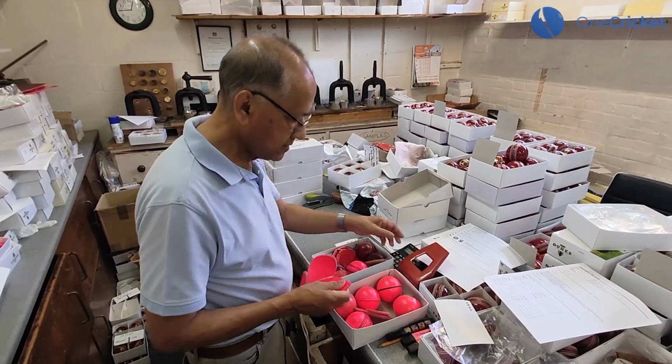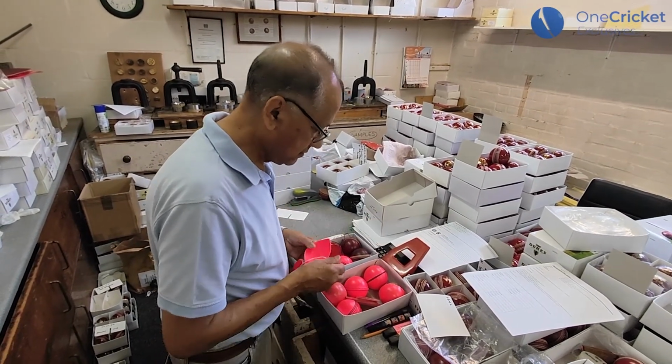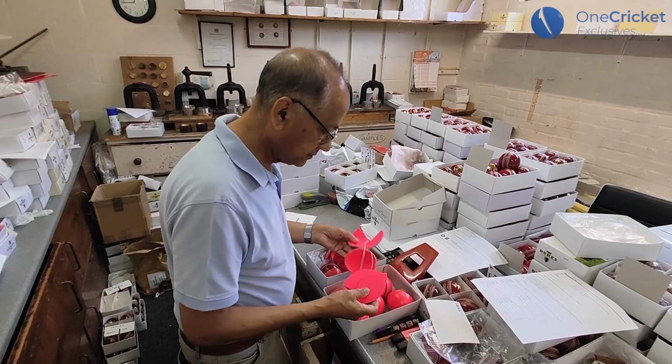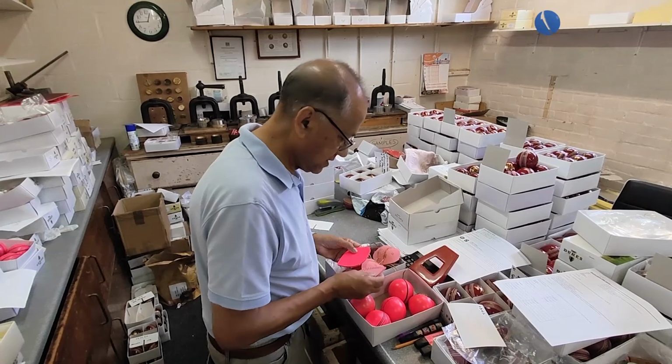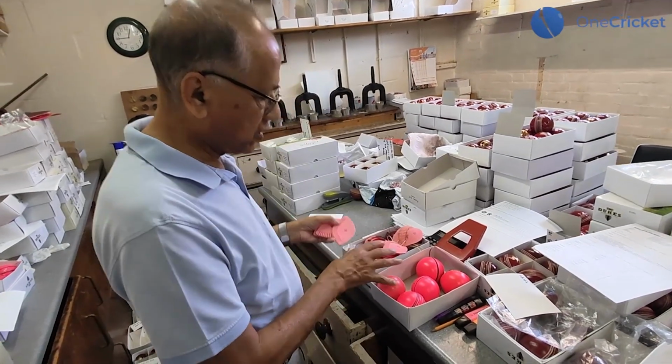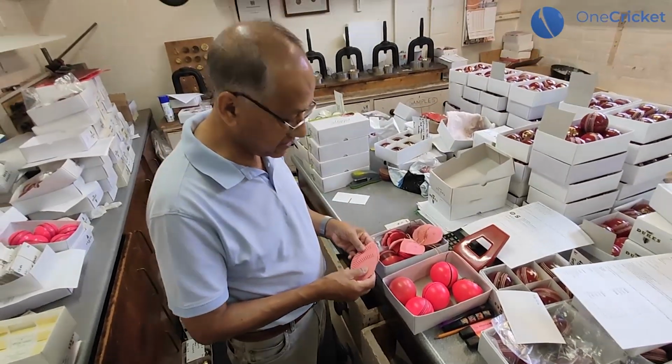So now Mr. Jajodia will explain how a cricket ball is made, a 4-piece cricket ball, a test match ball. So all over to you. Right. I've got two kits here, by the way, red and pink, just to clarify, to make it easier.